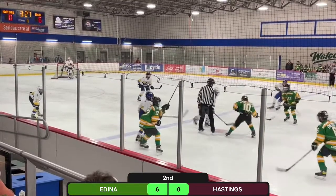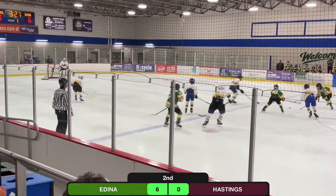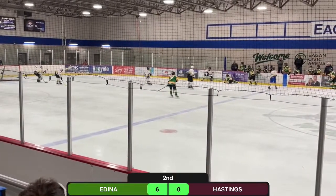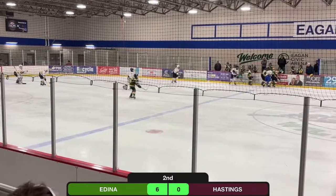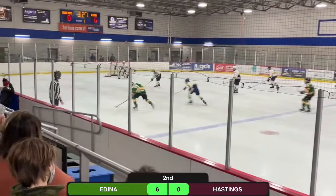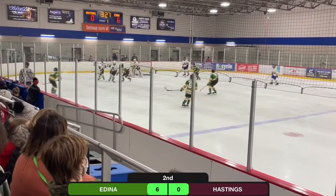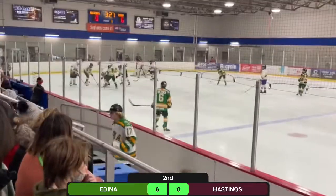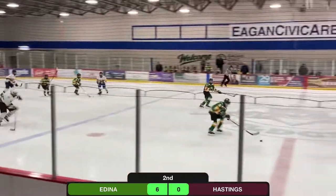Freeman, Johnson, and Kiefer up front. There's Johnson. On those far boards, Johnson went down. Freeman. Engel was trying to hold it in. Engel over to Kiefer. Kiefer shot. Hits traffic in front. Player for Hastings momentarily had it in his equipment. There's Freeman still battling. Oh, nice try by Dietzen to keep the puck in.